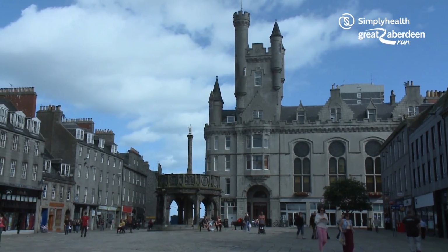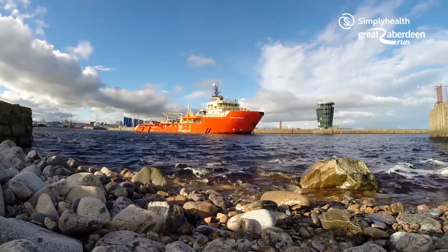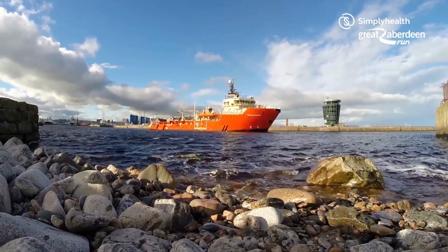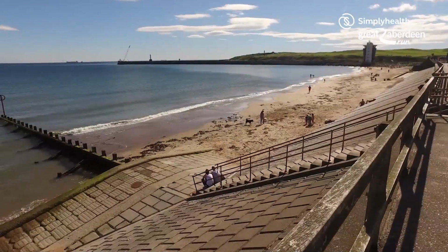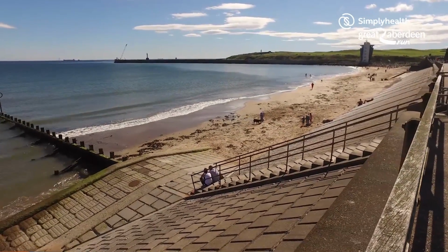In your first mile, you can tick off historic Castlegate with its ancient market cross before taking a right turn down Marshall Street towards Aberdeen's bustling harbour. Here you'll see the multicoloured supply vessels which service the oil and gas fields before making your way to the old fishing village of Pittodrie and the beach esplanade. Now, if you're not pushing for a PB, slow down because you never know, you might spot some dolphins.